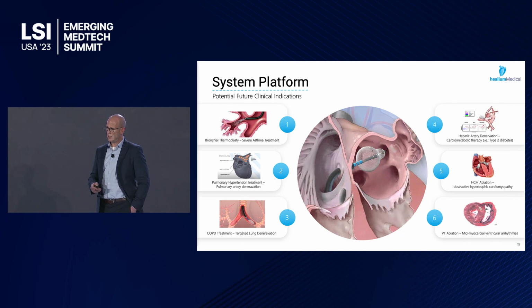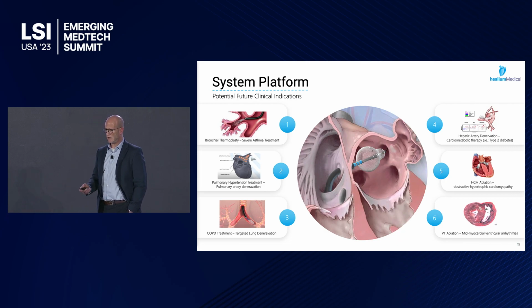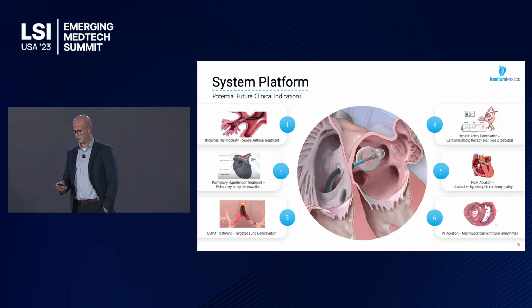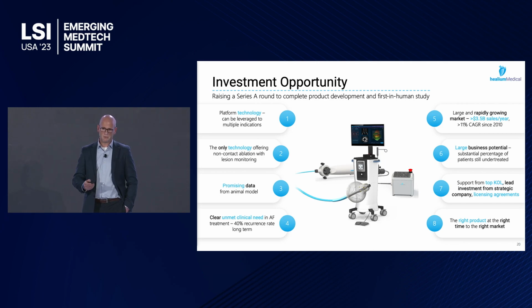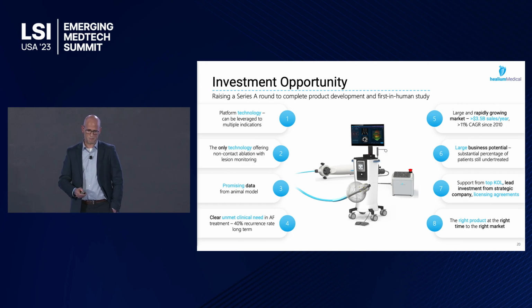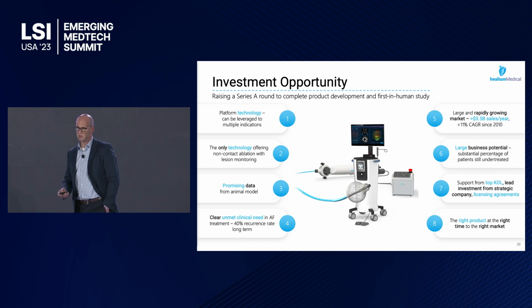As mentioned, our primary focus is atrial fibrillation, but our bigger vision is a platform technology for multiple indications in chronic conditions with clear unmet clinical need in the neuromodulation space, pulmonary space, and structural heart. So in summary, we are developing a platform technology for a large market with clear unmet clinical need. We have very nice results from preclinical studies, very nice traction from KOLs and competitions that we have won. And we believe that we are developing the right products for the right problems.